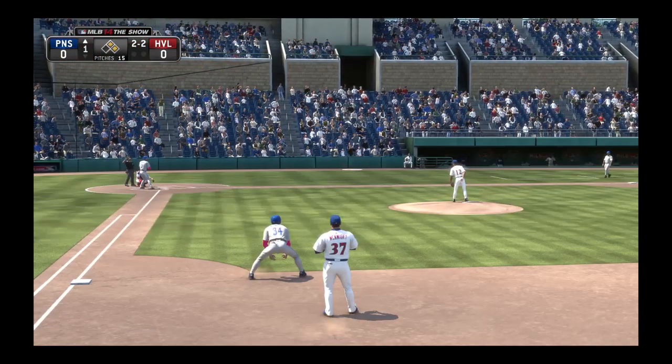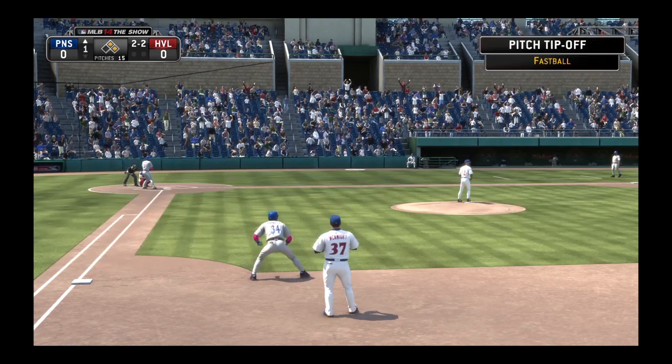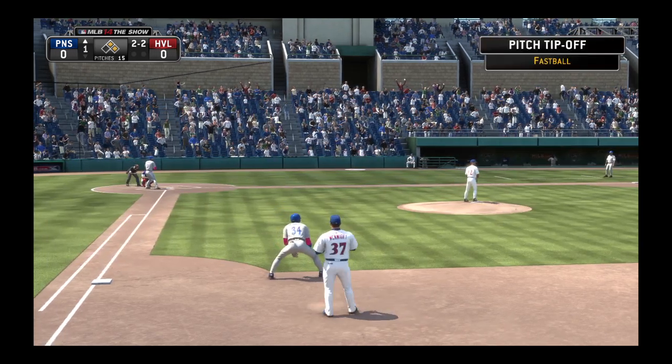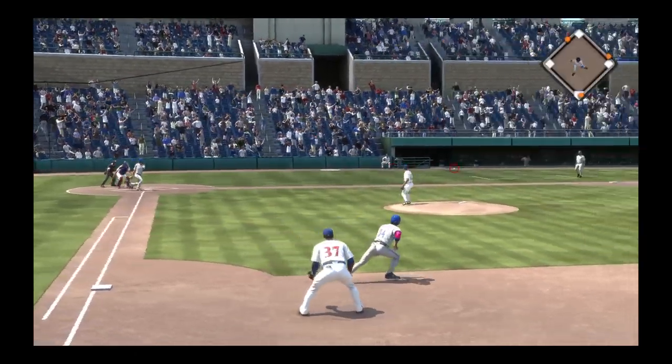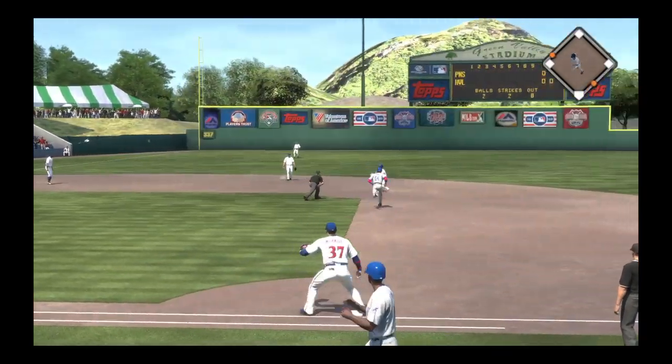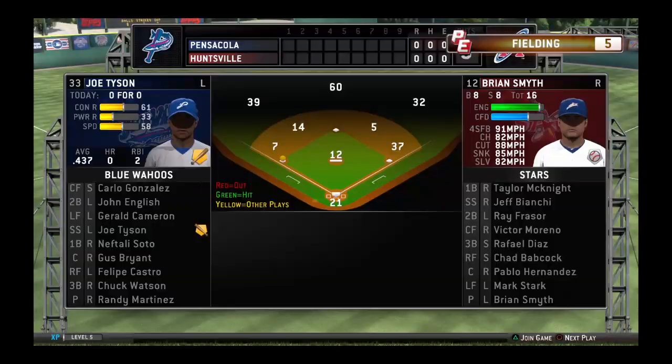Gerald Cameron will stand in, and you see the slow start by the numbers as he's struggling to crack .200 on this new season. Oh, it's hit to third. 5, 4, 3, and they turn the double play.